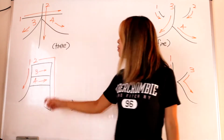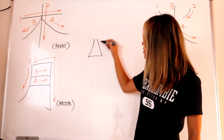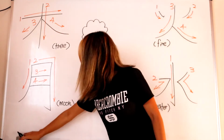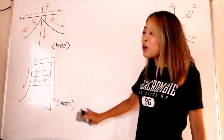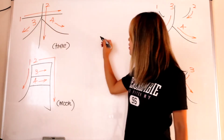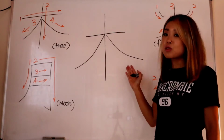Okay? So let's start from tree. It looks like a tree. Tree is like this. That's right, tree. Okay, always like a picture. So, most Japanese people don't have any problem with spelling because we almost don't have spelling. Okay, so let's start from tree. 1, 2, 3, 4. 1, 2, 3, 4. So this means tree.